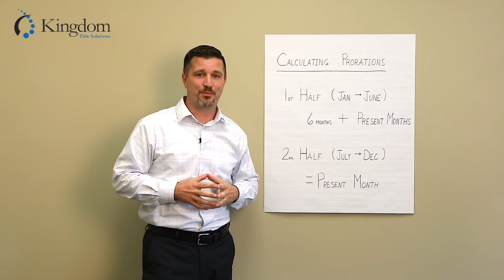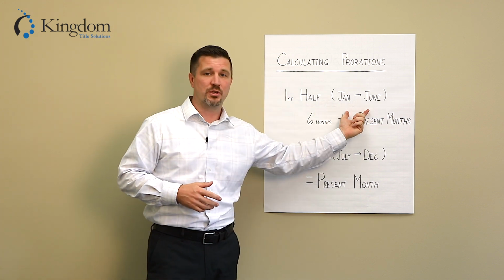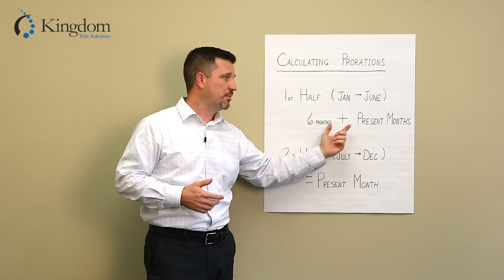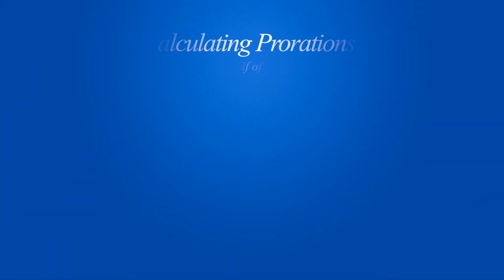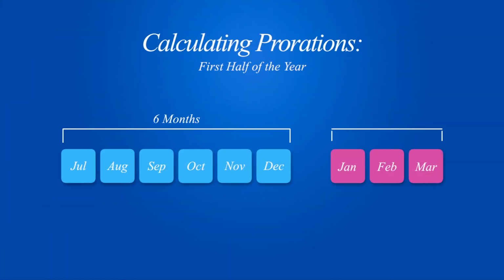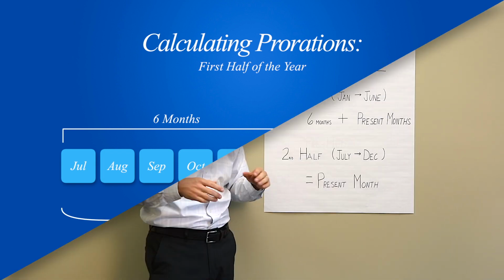So how do we calculate property tax prorations? In the first half, if you close between January 1st and June 30th, you take 6 months plus the present months. For example, if you close March 31st, you take the 6 months and you add in January, February, and March for a total of 9 months. That would be the proration for the first half of the year.